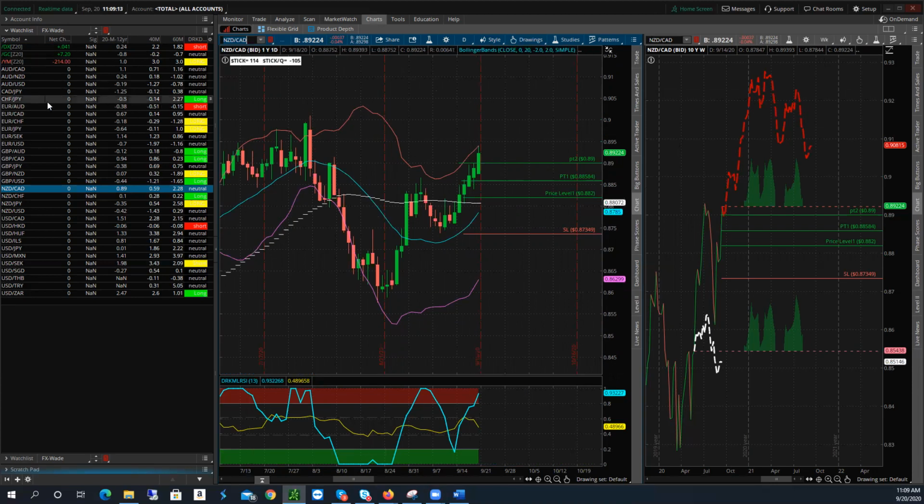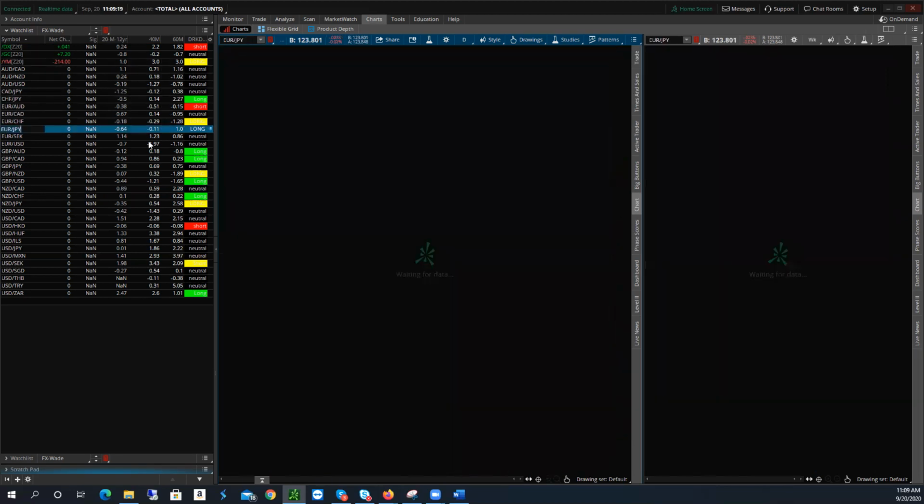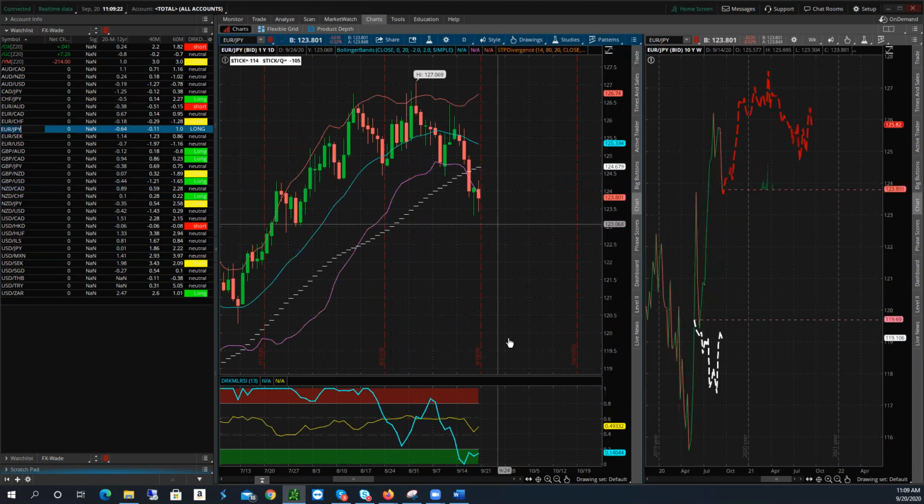Okay, so again, what am I looking for? There's a few things here. If you look at the euro yen as an example, okay, we're close to a bottom, folks. The Laguerre has not triggered yet. Okay, it's been patient. It came close, but it's been patient. So I'm waiting for this to close above that 0.2, and then I like this long, okay?